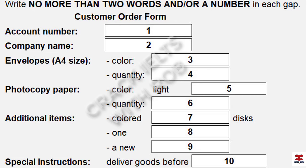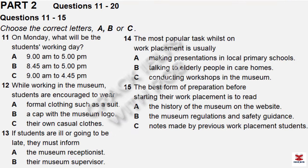That is the end of part one. You now have 1 minute to check your answers to part one.